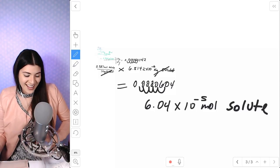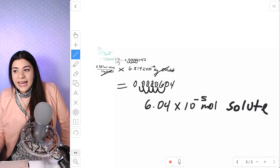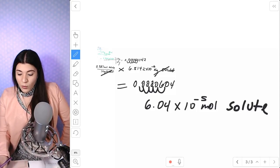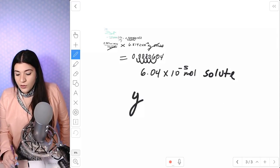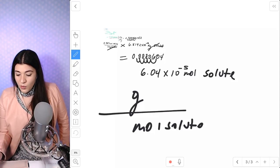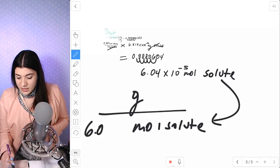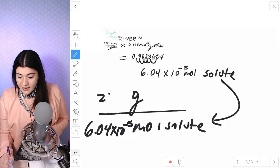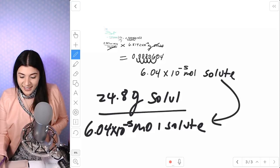One more step. The last step is going to be finding the molar mass. They gave us initially the grams of our unknown solute. So we only want the molar mass of our solute. That's what the question's asking. So we want the grams divided by the moles specifically of just our solute. We have the moles of our solute, that's what we found, so I'll put that on the bottom. And what they give us initially is the grams of our solute, so that 24.8, that's where that comes in. And then once we divide these two values, we are finally done.